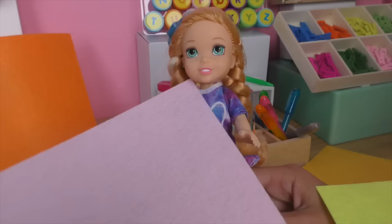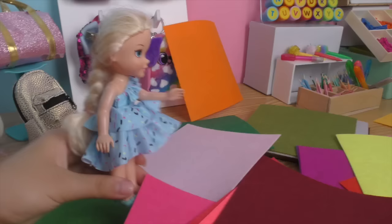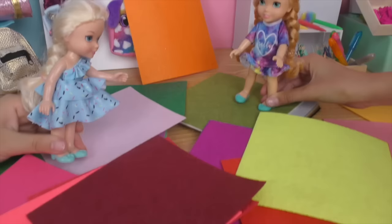Too light, not this one. Too dark, not that one. Oh, way too neon. Annie, what did you do? Oh, hi, Elsie. You made such a mess. There's felt sheets everywhere. Oh, I didn't think about that. You see, I got so excited by all the felt. Annie, that doesn't matter. There's felt everywhere now, and the shopkeeper is going to be super angry. Come on, you have to clean this up.